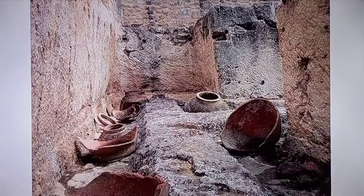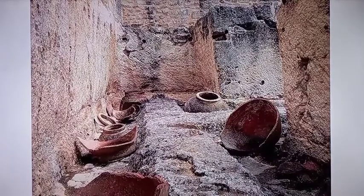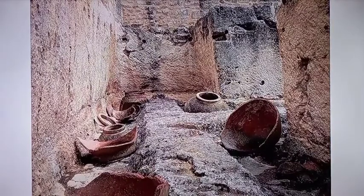Okay, so I'm going to finish up this talk on this evocative image of a space within the ruins of a fortress called La Motta in Andalusia.